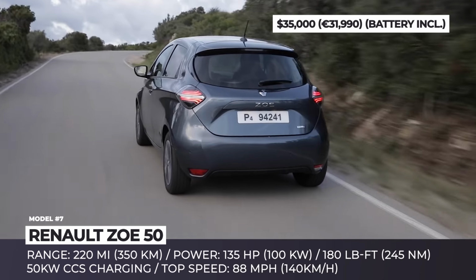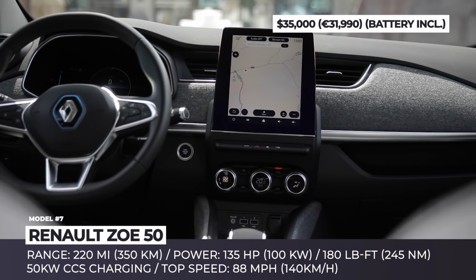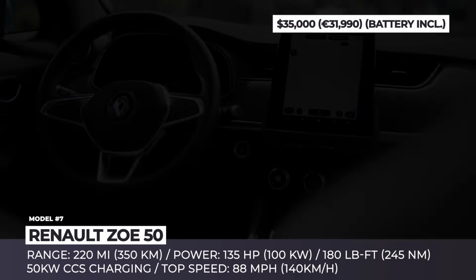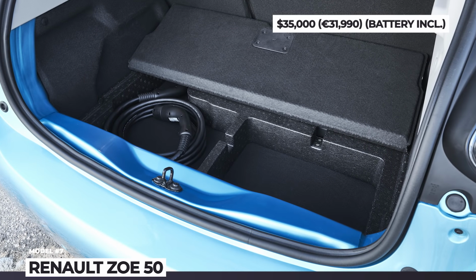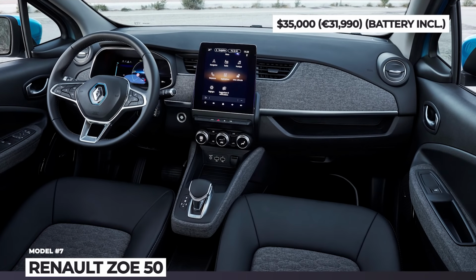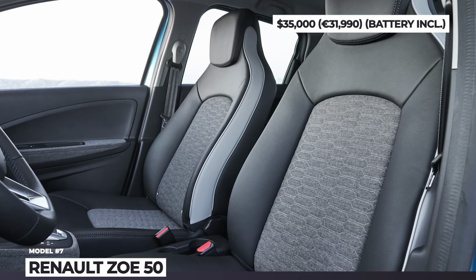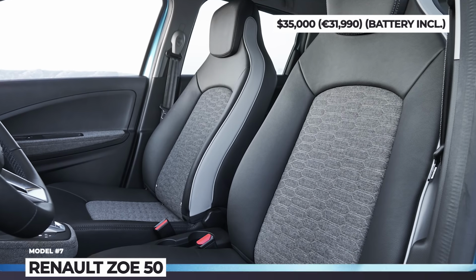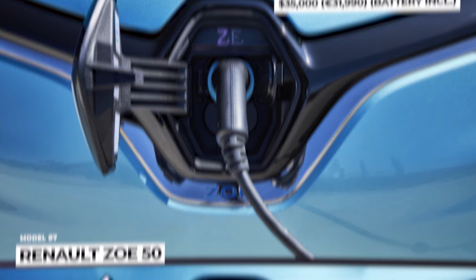The Renault Zoe is sold in 3 trims: Play, Iconic, and GT line, ranging from the bare essentials to quite a loaded tech package. Interestingly, the French manufacturer offers an affordable option for the drivers who are not willing to shell out the hefty $10,000 premium for the battery pack and would rather rent it for just $80 a month.